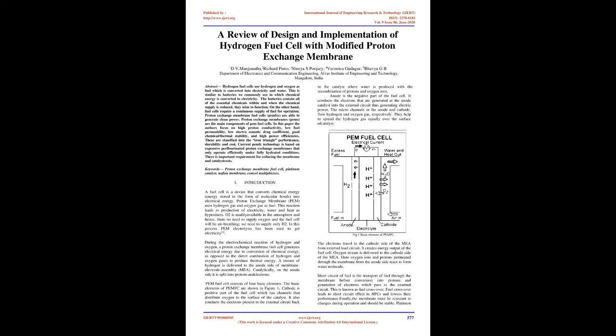Anode is the negative part of the fuel cell. It conducts the electrons that are generated at the anode catalyst into the external circuit, thus generating electric power. The microchannels in the anode and cathode flow hydrogen and oxygen gas, respectively. They help to spread the hydrogen gas equally over the surface of the catalyst. Fig. 1: Basic element of PEMFC.